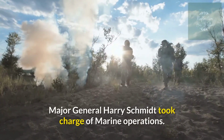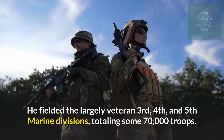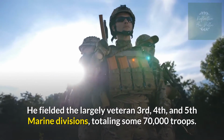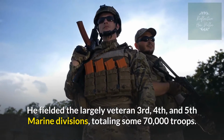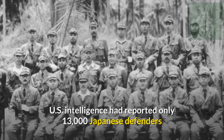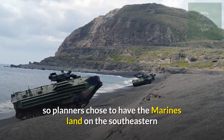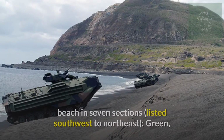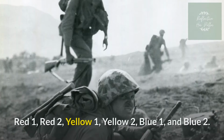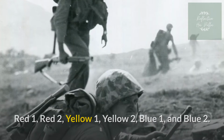Major General Harry Schmidt took charge of marine operations. He fielded the largely veteran 3rd, 4th, and 5th Marine Divisions, totaling some 70,000 troops. U.S. intelligence had reported only 13,000 Japanese defenders and excellent beach terrain for landing, so planners chose to have the Marines land on the southeastern beach in 7 sections, listed southwest to northeast: Green, Red 1, Red 2, Yellow 1, Yellow 2, Blue 1, and Blue 2.